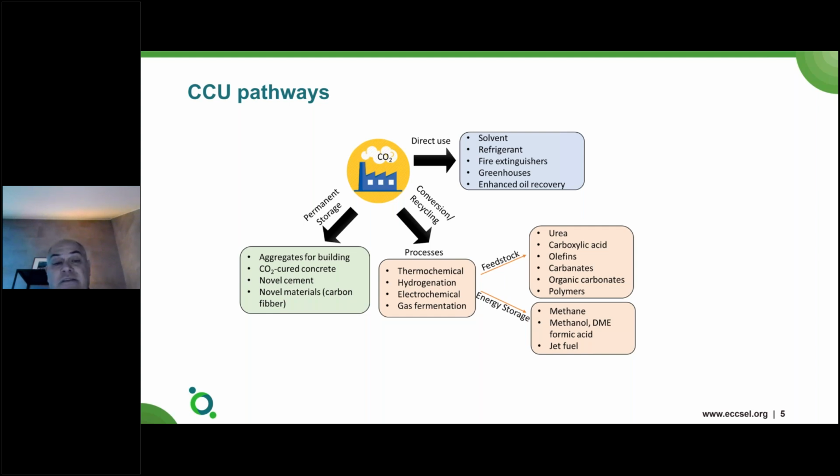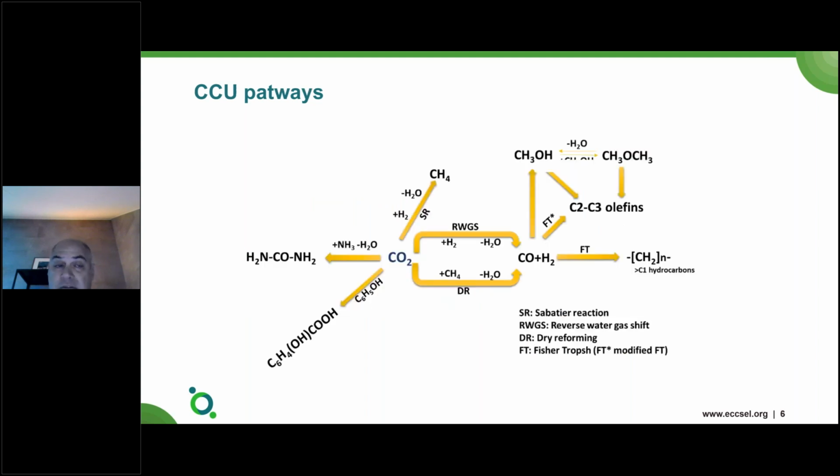And gas fermentation, and as I already mentioned, you have also now liquid fermentation based on formic acid, which has a very promising place now in this value chain. So more about the CCU pathways, mainly thermocatalytic.